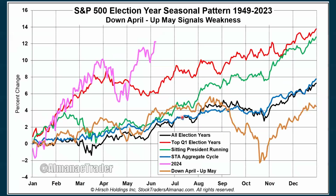Then looking at the Stock Traders Almanac and what they're coming up with here, this is a little bit outdated now with this purple line here. Is that pink? I don't know. But when we have the top quarter during an election year, that's the red line, we tend to see positive results. When the sitting president is running for re-election, which is what is happening, we also see positive results.